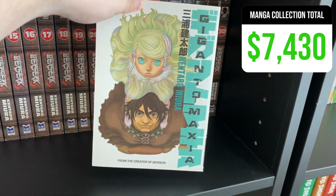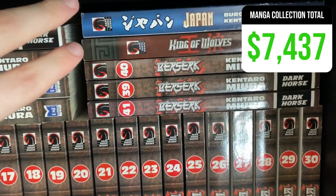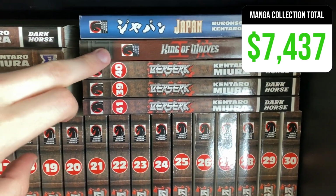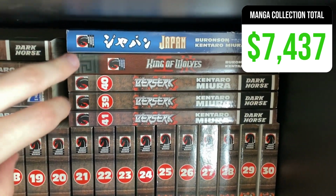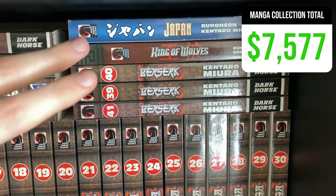We have Gigantomaxia, paid $7 for this at Half Price Books. And 2 of the rare ones, Japan, paid $64, and King of Wolves, actually got from a viewer in the UK. I paid $80 for this, which is, don't get me wrong, a lot for 1 volume, but for this particular one, not a bad deal.